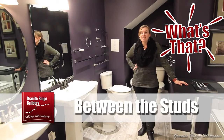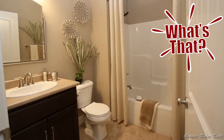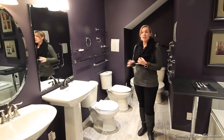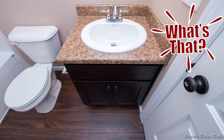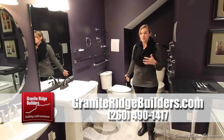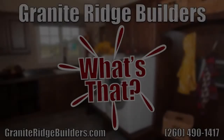Granite Ridge Builders, we have recently decided to upgrade all of our toilets in every one of our new homes. And we have them here on display for you to see. So we have everything that you could want that's popular. We have the standard ones here, dual flush, which is becoming really popular to talk about, especially when it comes to water saving and energy. We have the elongated and elongated comfort height, all with different seat options, all for you to see here at the Granite Ridge showroom.